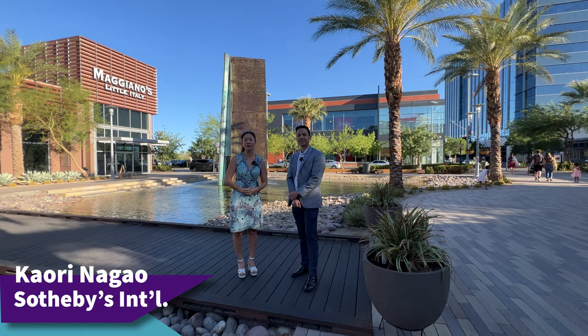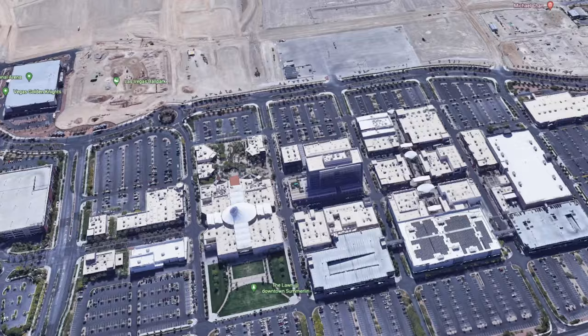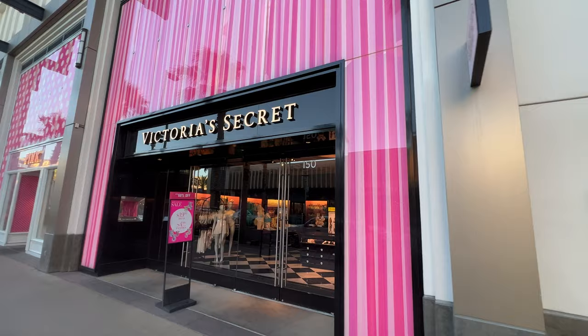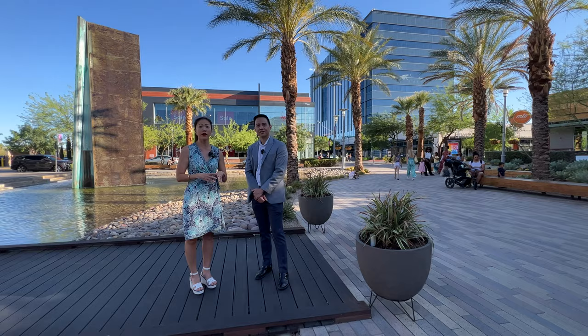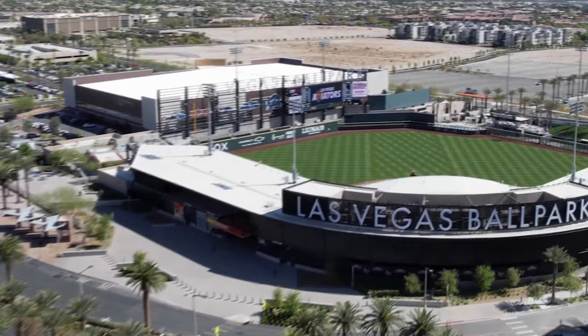And here we are today at downtown Summerlin. So yes, downtown Summerlin, for me, is basically the heart of Summerlin. We're just off of the 215 between Sahara and Charleston exit. Right here, we have lots of retail, shopping, and restaurants. We've got a great outdoor space, a beautiful place where families could come hang out and spend the weekend. And actually, we're right by the Las Vegas Ballpark, where our Aviators team plays.